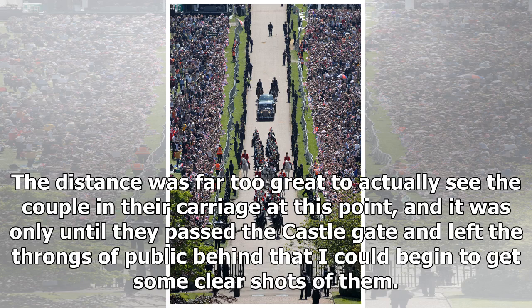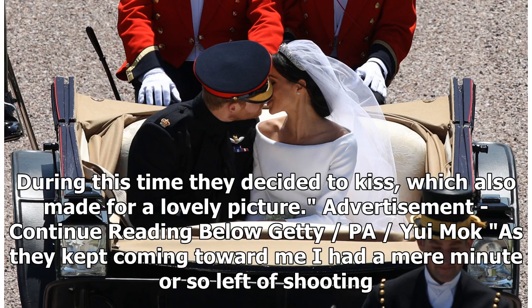The distance was far too great to actually see the couple in their carriage at this point, and it was only when they passed the castle gate and left the throngs of public behind that I could begin to get some clear shots of them. During this time they decided to kiss, which also made for a lovely picture.